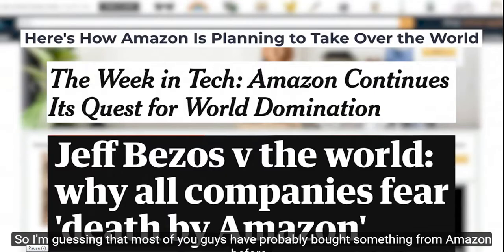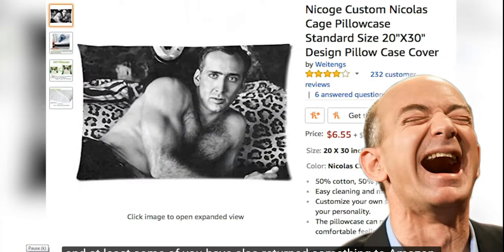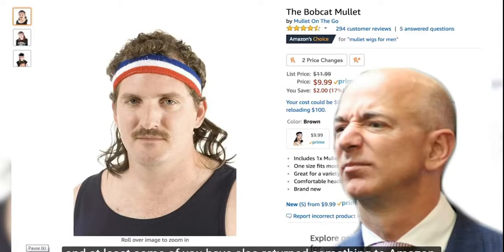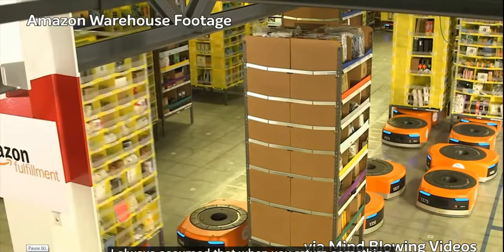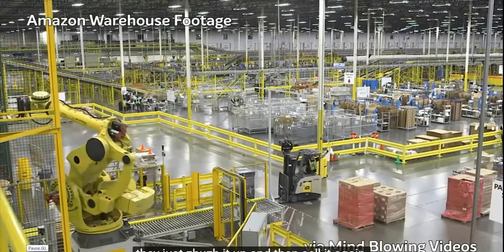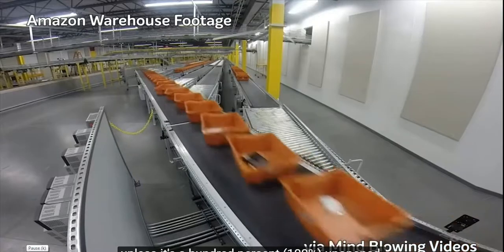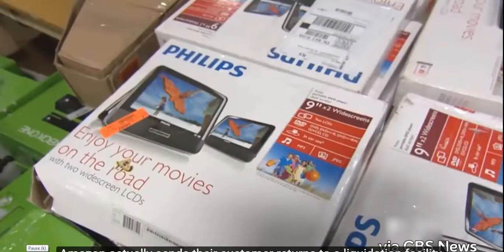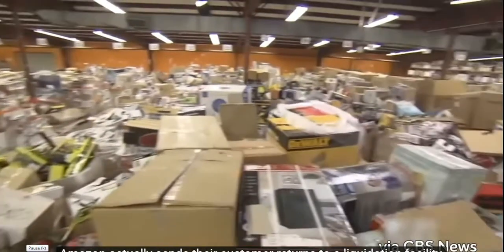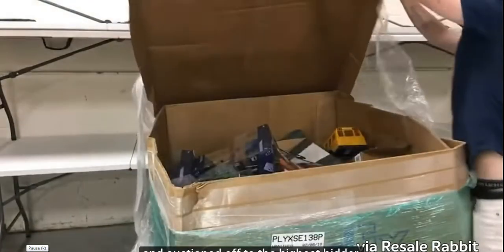So I'm guessing that most of you have probably bought something from Amazon before, and at least some of you have also returned something to Amazon. Now I've done both of those things, and to be honest, I always assumed that when you return something, they just zhuzh it up and then sell it again. But supposedly, unless it's 100% unopened like new, Amazon actually sends their customer returns to a liquidation facility where they are bundled with other returned items and auctioned off to the highest bidder.